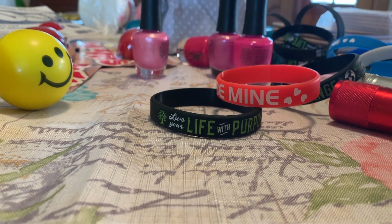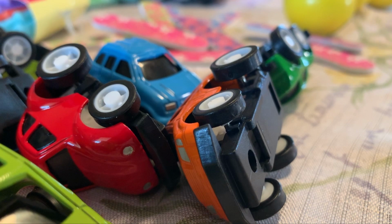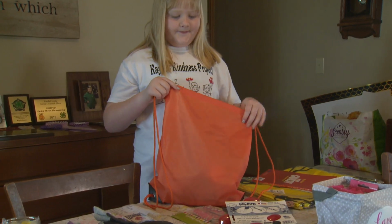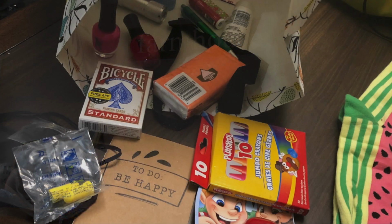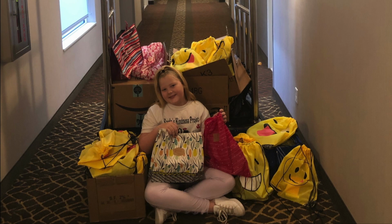And how she would accomplish that goal was through a simple yet beautiful idea: a care package. I knew that my age and my mom's age and my dad's age and my sister's age, just people that are my family's age, are there. And I knew if I was sick, I wanted someone to just help me and give me stuff to make me happy. Using her own money along with some family donations, Kayla bought all the items for the gift bags.